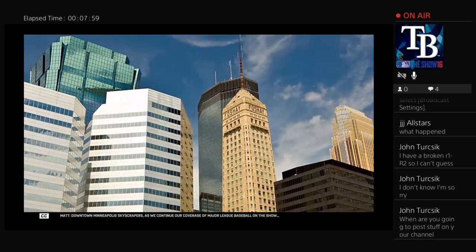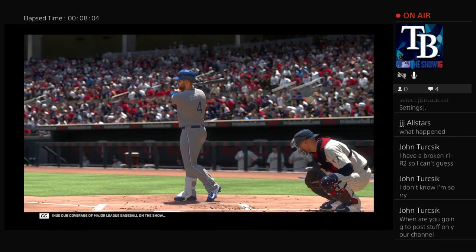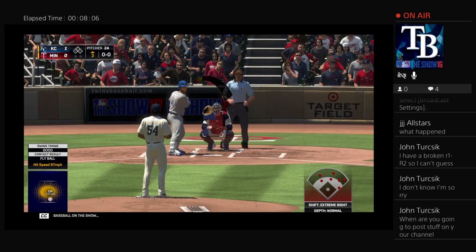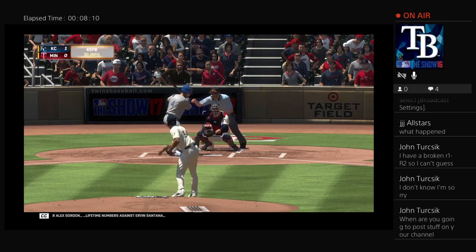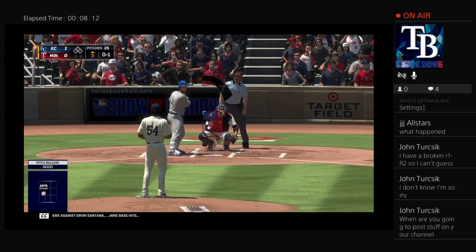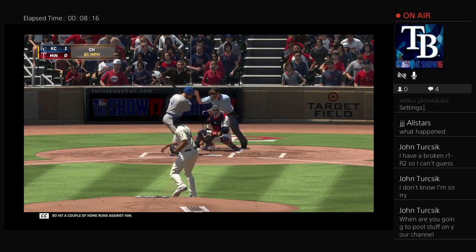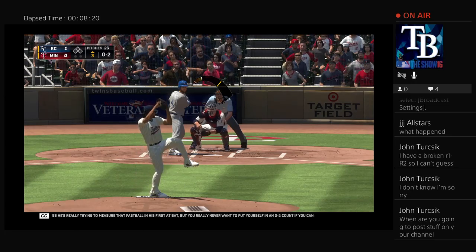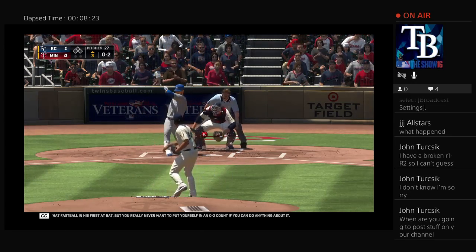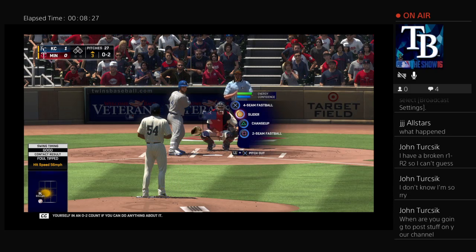Downtown Minneapolis skyscrapers as we continue our coverage of Major League Baseball on the show. Here's the left fielder Alex Gordon. Lifetime numbers against Urban Santana: 9 base hits in 40 tries. He's also hit a couple of home runs against him. Strike 2. I guess he's really trying to measure that fastball in his first at bat, but you really never want to put yourself in 0-2 count if you could do anything about it.